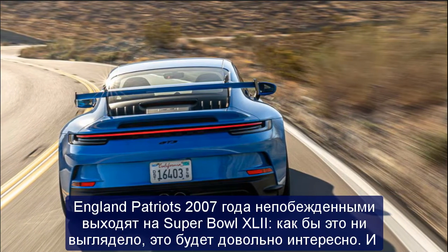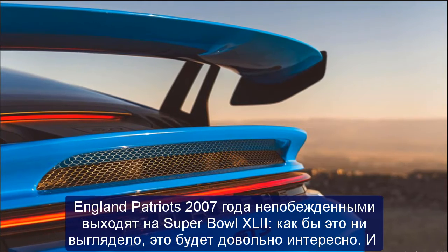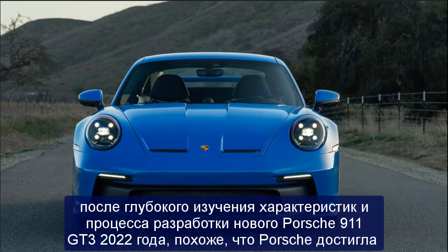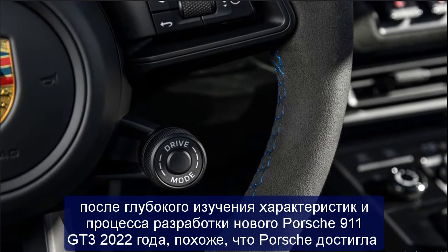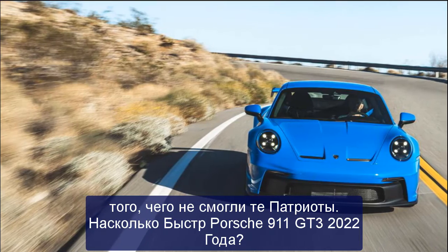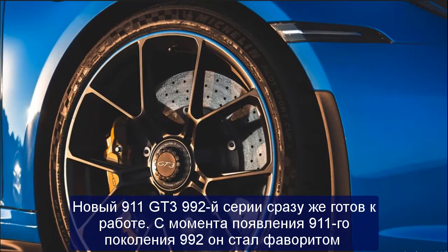How fast is the 2022 Porsche 911 GT3? Right out of the gate, the new 992 Series 911 GT3 has its work cut out for it. Since the 992 generation 911 has been introduced, it's been a Motor Trend favorite. The near-base 911 Carrera S won Best Driver's Car in 2019, while the 911 Turbo S, a proper supercar, finished a hard-earned fourth place at Best Driver's Car last year. That's not to mention the handful of comparison test wins the current 911 has also secured.